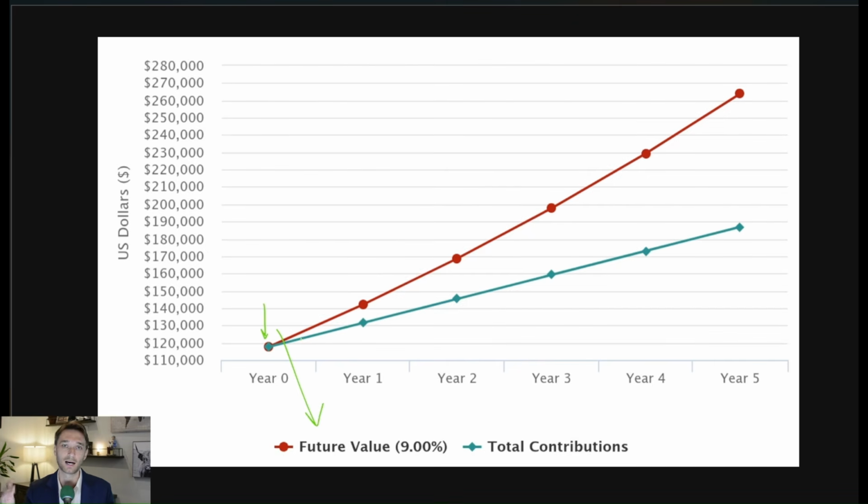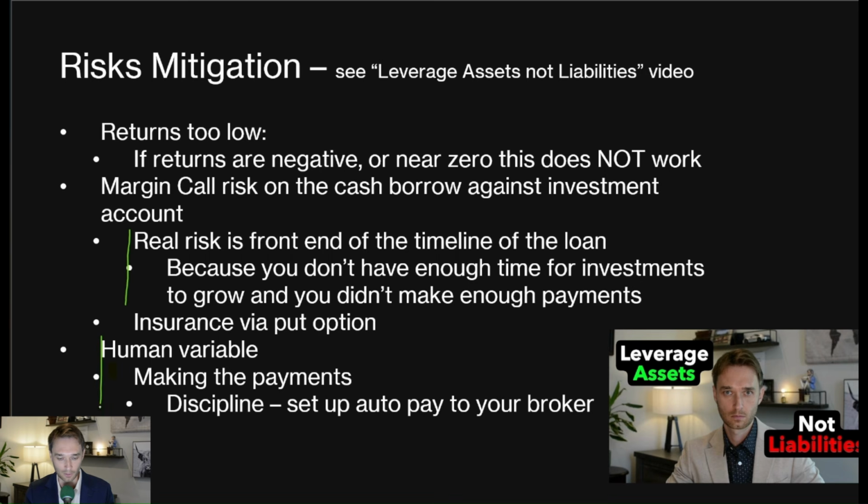You didn't have enough time for growth of the investment, nor did you have enough time to put in the payments. But by year 2, even 3, assuming that we did rally up, you're kind of in the safe zone of not having to buy the insurance anymore. There's a chance, of course, things might still dip way below here, but it's even less likely than before. Finally, the human variable, I would overcome this with honestly setting up an auto pay straight to your broker, straight to your account. You know, just instantly invest it.